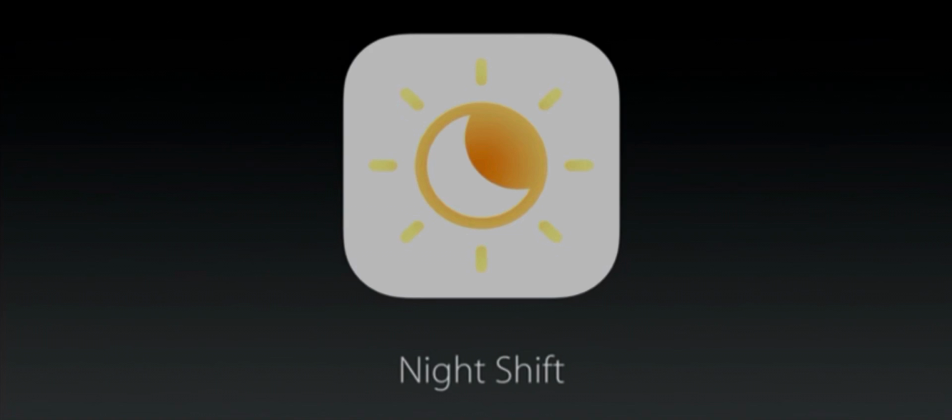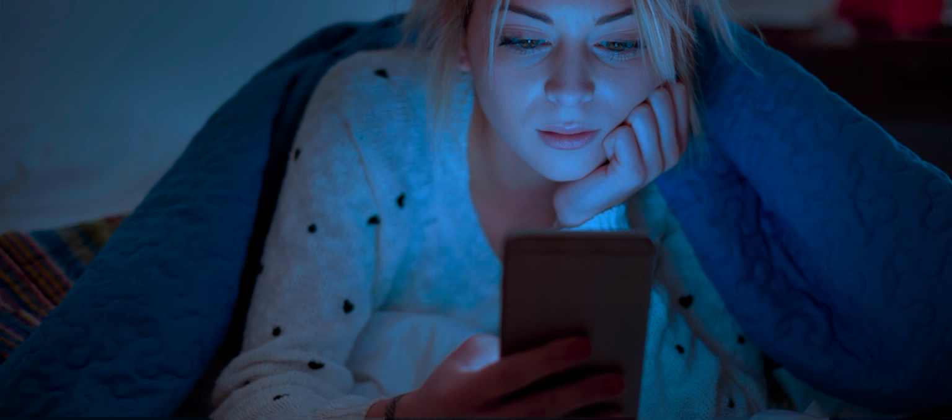Now, this is a very subtle effect, but one that can reduce the levels of eye strain that occur when you spend hours staring at a glowing screen. Next up, Night Shift. Researchers have been saying for years that reading on an LCD screen late at night will disrupt your sleep, and techies have been working nearly as long to come up with fixes for that problem.